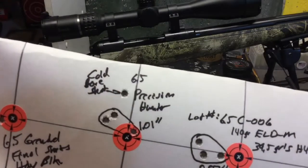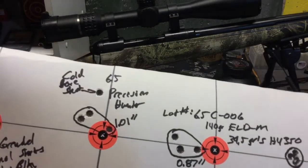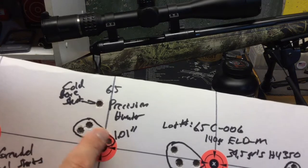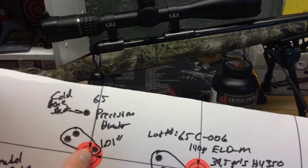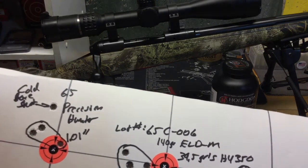So I warmed up the barrel on this day by shooting the Hornady Precision Hunter 143 grain ELDX. First time I ever shot these. The first shot went here, and I had a 3 shot group a little better at 1.01 inch. I'm going to attribute this to cold bore, cold shooter. I don't know what happened here. I still think there might be some potential. We'll shoot some more rounds with that.